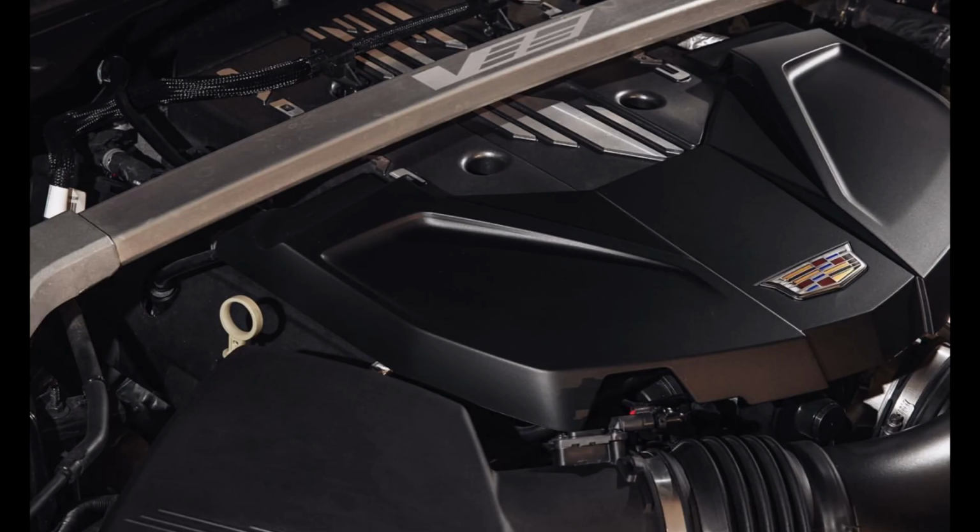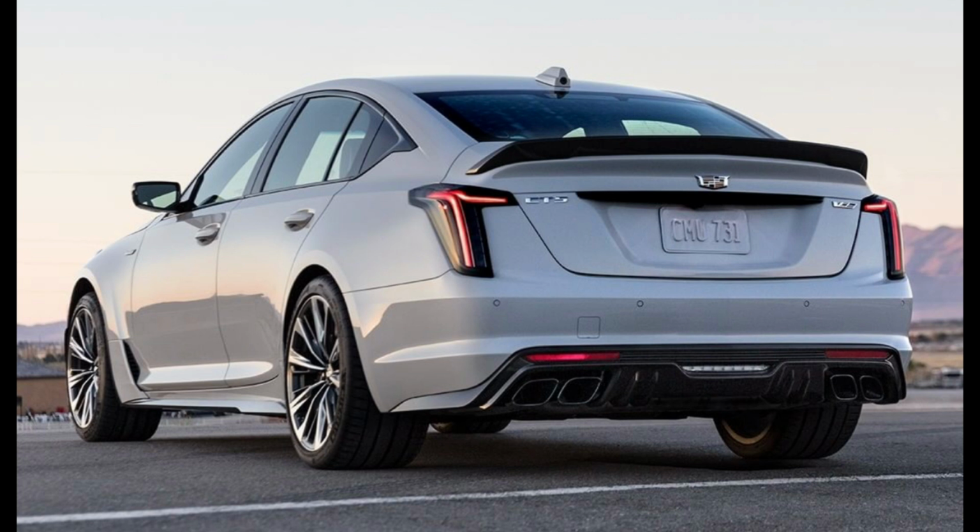features a 6.2 liter V8 that delivers 668 horsepower and 659 pound-feet of torque. And Cadillac says 0 to 60 for the CT5-V BlackWing is 3.7 seconds and a top speed of 200 miles per hour. And that engine is hand assembled by a single technician.